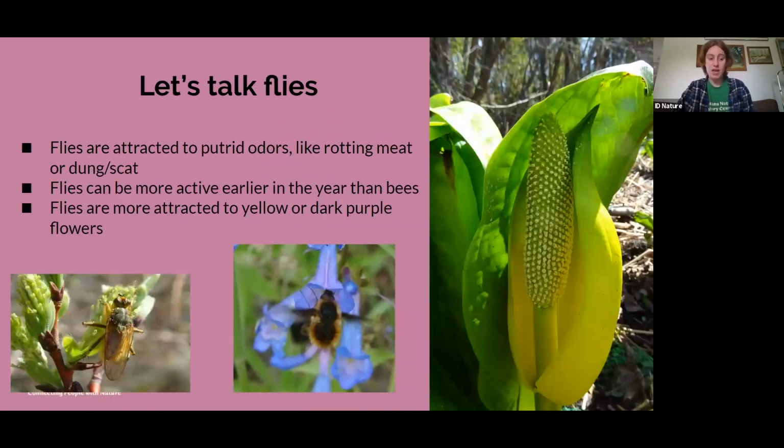Next up, flies. We have lots of different types of flies, just like we have lots of different types of moths. Some of them, like the fly in the middle, are bee mimics, so they'll be attracted to the same types of flowers that bees are. But then some of them are simply the flies we think of that are attracted to things that we think of as bad smells, putrid odors like rotting meat or dung or scat. They're more attracted to yellow or dark purple colors. And flies can be more active earlier in the year than bees. So a lot of our early season flowers are going to be yellow because then they can do dual attraction for both the flies and the earliest bees.